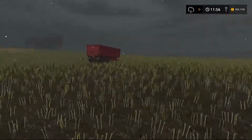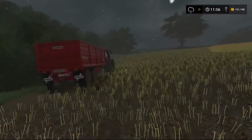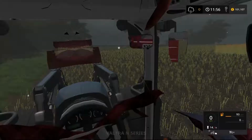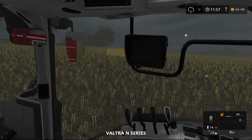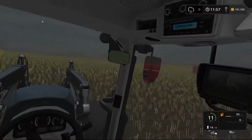So we'll just jump out. We're going to put this trailer under covers here. This one is empty. It can stay in the field for now. Although what I am going to do is just run this up to the top, because that's where we're going to be in next.